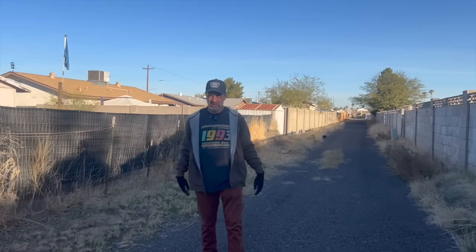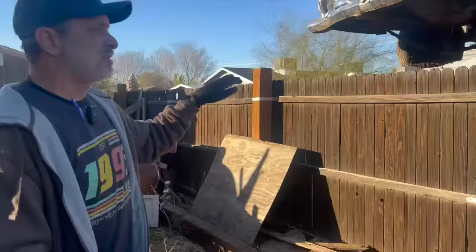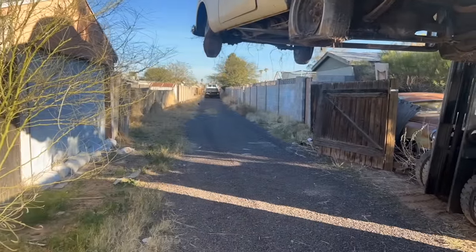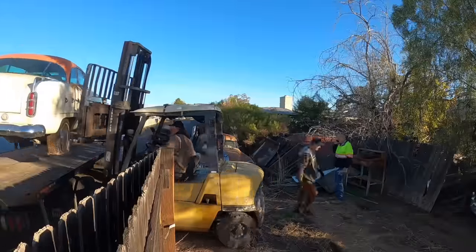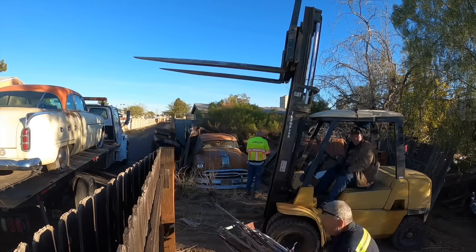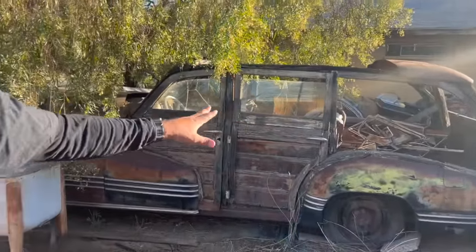First car, it's not out yet though, so I'm not gonna celebrate anything yet. Hey, we got two out already. Guys are all working right now. This is kind of what we have to do on deals like this because we can't figure out what parts go to what cars.